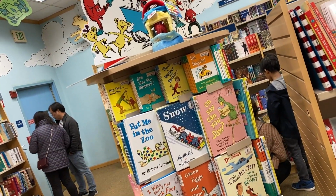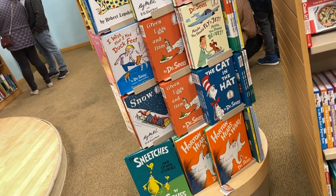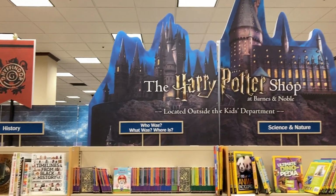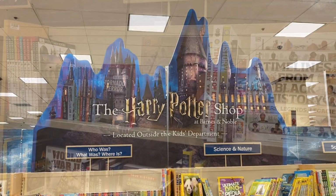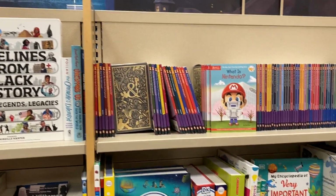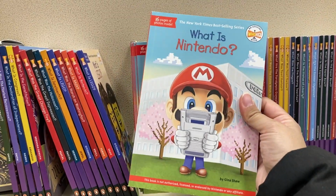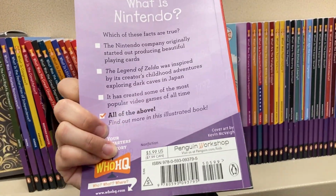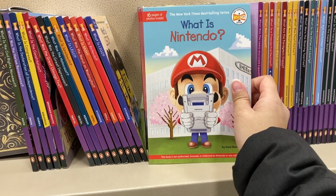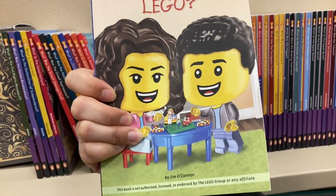Here's their Dr. Seuss collection. There's the Cat in the Hat, and Horton Hears a Who is very fun. There's the history section, also some science and nature. There's even this one, a history on what is Nintendo. On the front cover, there's Mario holding a Game Boy, and here's what the back looks like. And if you're curious, the book is $5.99. Oh, there's even a Lego one too.